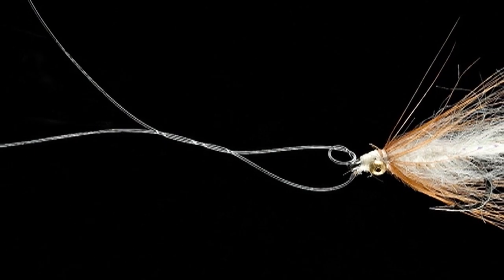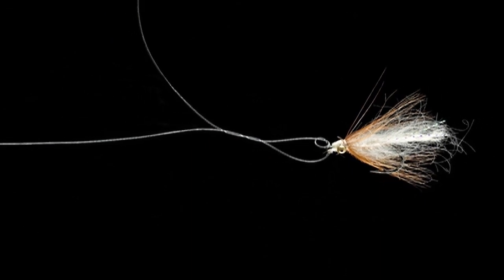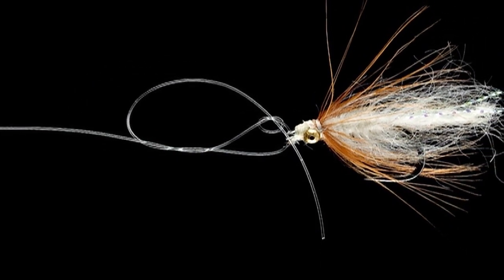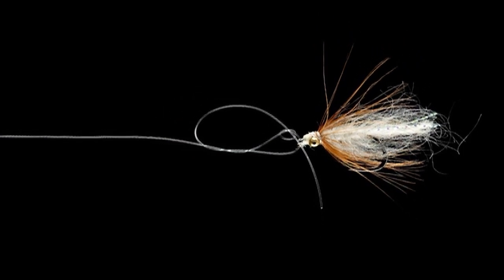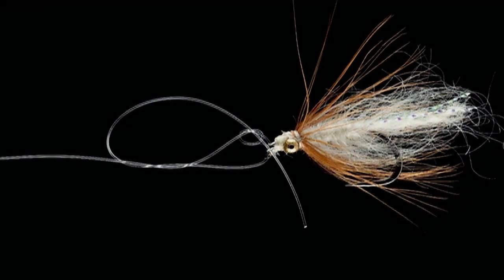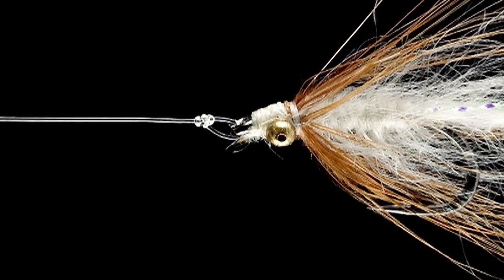Twist the tag end around the main line 2 or 3 times. No more, though, otherwise you'll not be able to pull the knot tight and make a small loop. Simply feed the tag end through the overhand knot. Note that it only goes through the small loop. Pull on both the main line and tag end to close the knot, and finally tighten by pulling the main line. This loop knot is an important detail.